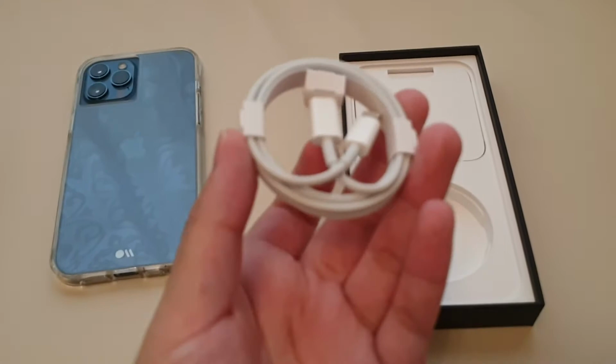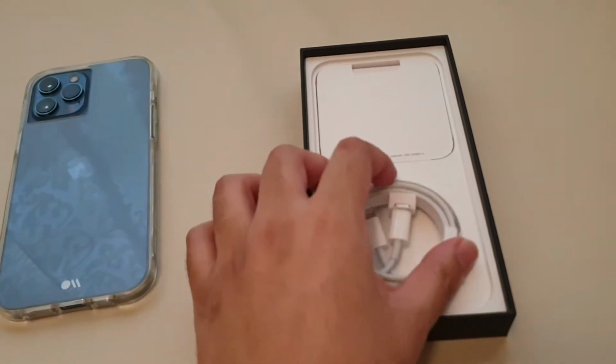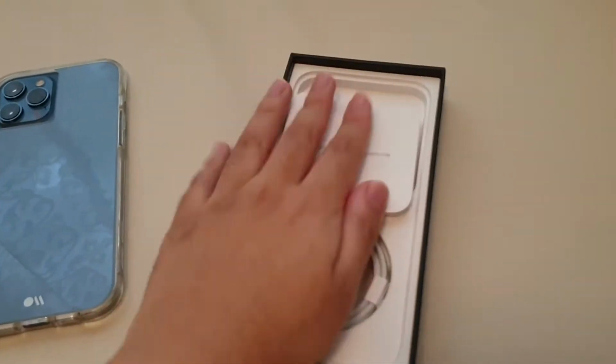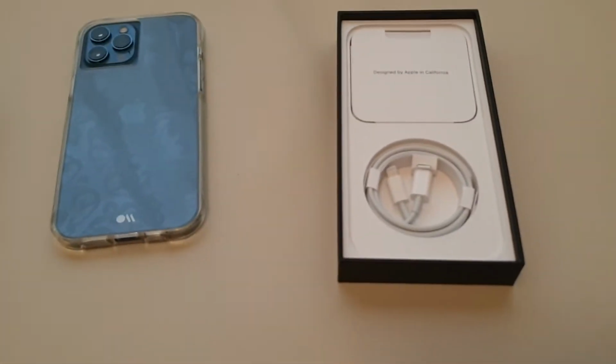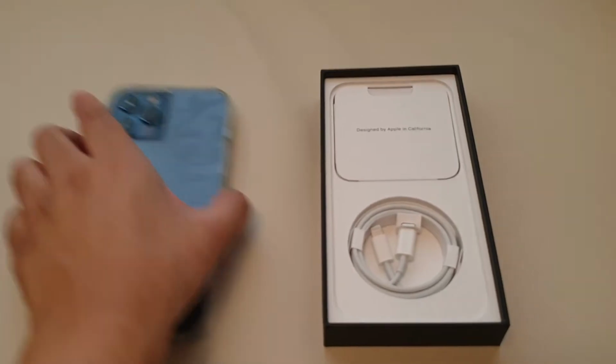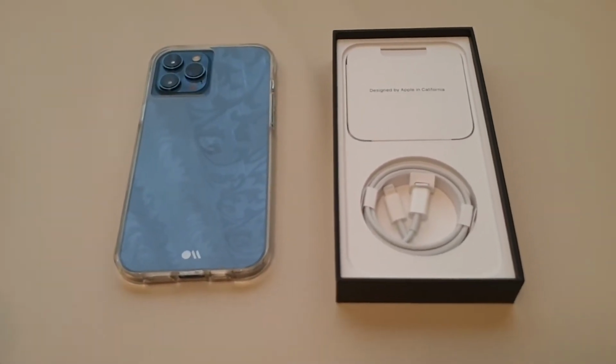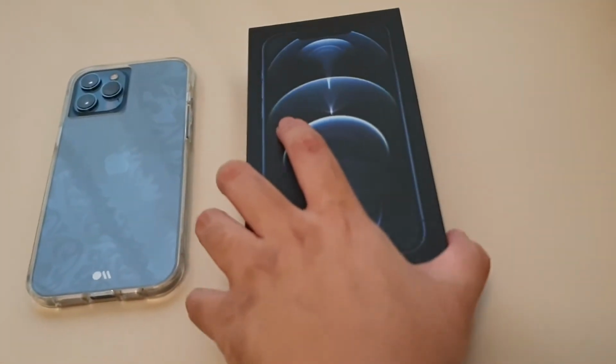There we go. I didn't even use it because there are two reasons why, and I don't like using it. Because you have to pay extra. If we talk about Malaysian ringgit, it's 99 ringgit to get a 20-watt fast charger. So I do want to use it.